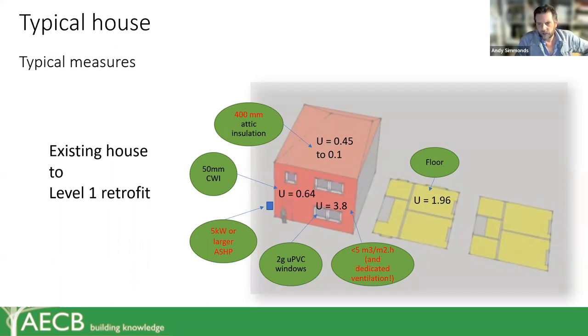Topping up the attic insulation to take the U value from 0.45 to 0.1. So that could be 400 millimeters of insulation. We're assuming that the cavity is insulated already. If it isn't, it would have to be. We're assuming that at some stage double glazed UPVC windows have been fitted. Again, if for some reason they're single glazed metal windows, they would have to be replaced. But most houses have made these changes in the past. And a bit of tightening up of the air leakage of the house to get it down to a permeability of 5.